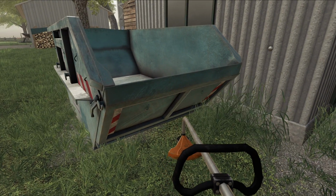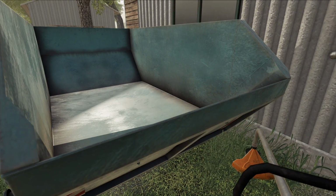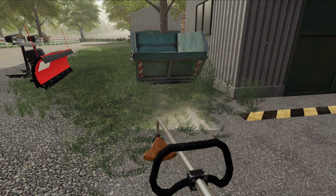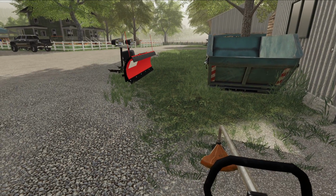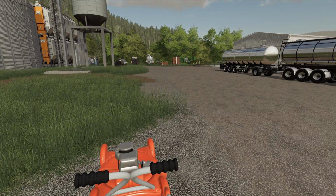Get underneath here. Come on, get all this grass. Look at this thing. Get underneath the bins. Nice. All right, good enough. That's clean. That looks better. I like that. Okay, let's shut this off. Let's go grab that mower. All right, let's engage the blade.